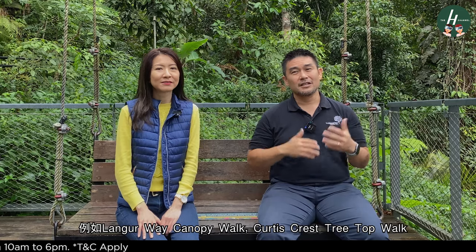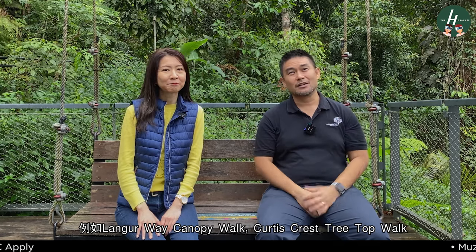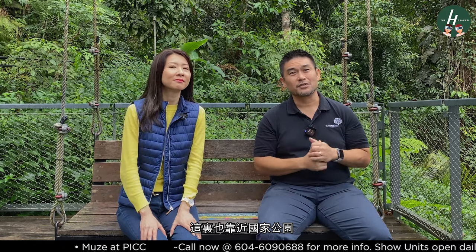You can literally walk through the park by yourselves, and I think you would have seen from this program a few of the things that we offer here at the park, from the Langur Way canopy walk to the Curtis Crest treetop walk, as well as just the beautiful rainforest that we are next to the Bukit Kerajaan, our Government Hill Permanent Forest Reserve.